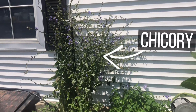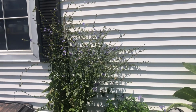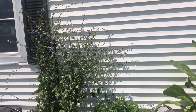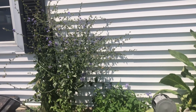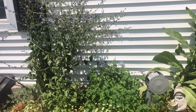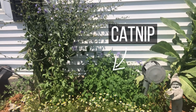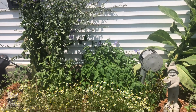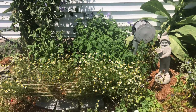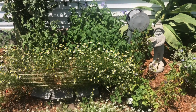And this beast is chicory. You usually see this in Pennsylvania on the side of the roads, and it never looks this big or this healthy. And I actually cut half of it out. I have a picture later of the giant bush that I had to tame down a little bit. Catnip here has been harvested 4 times already, so it's small right now, but it was huge earlier as well.